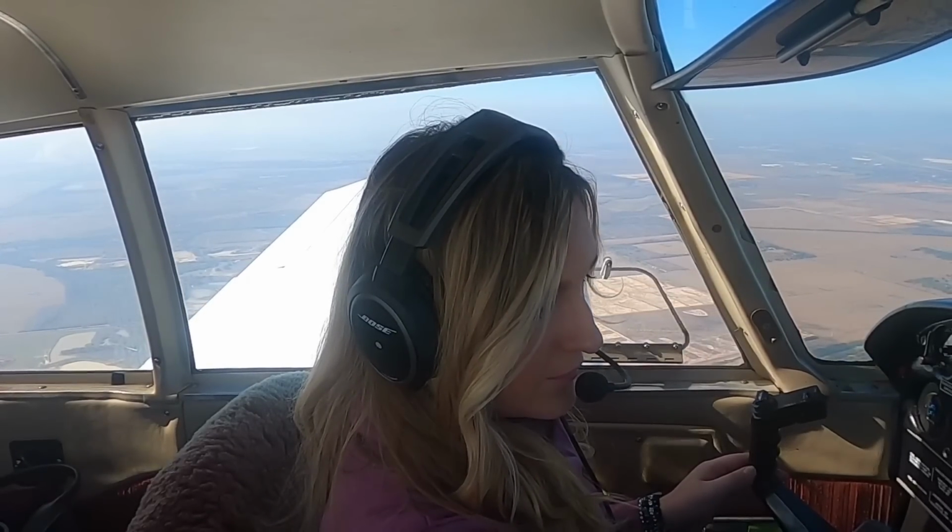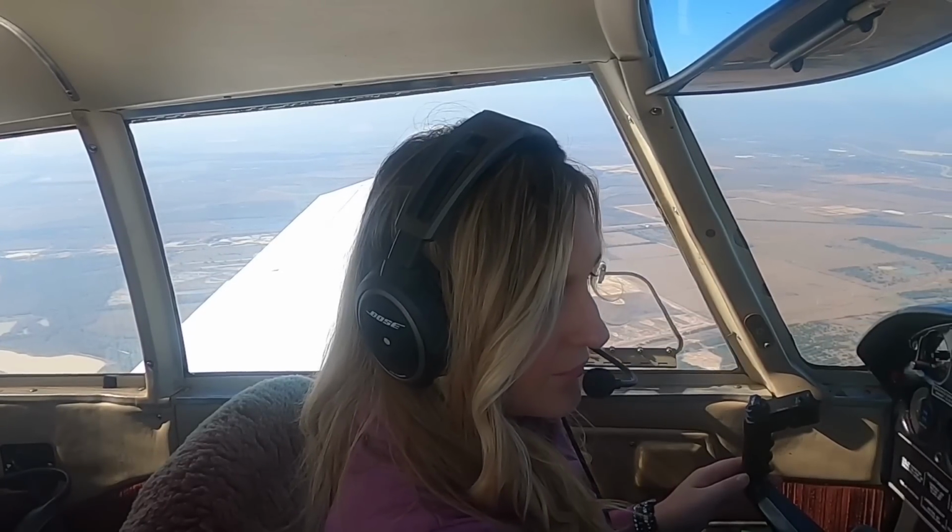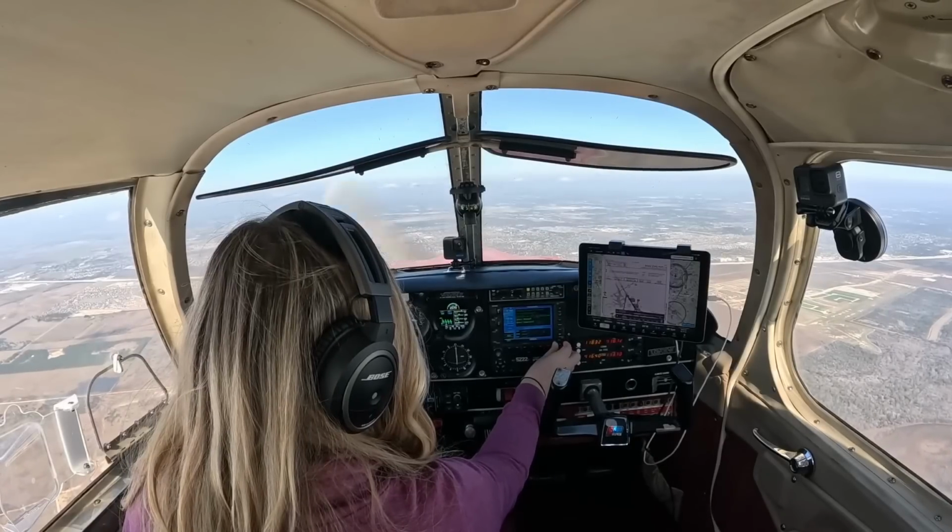Helicopter 544 Bravo Bravo is 44 miles to the west of KLBJ at 2,200. We would like to request flight following for the rest of our flight.